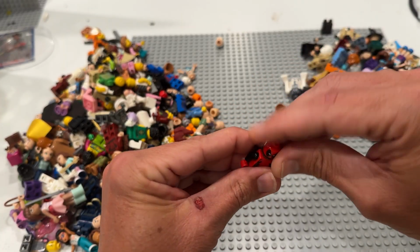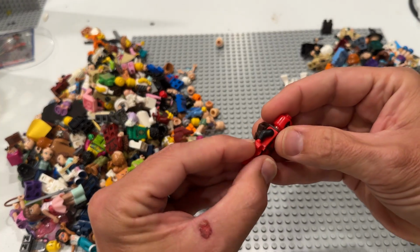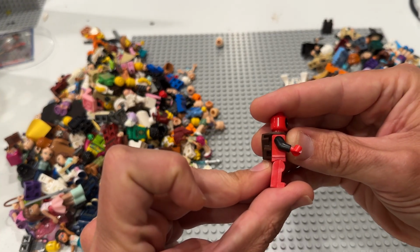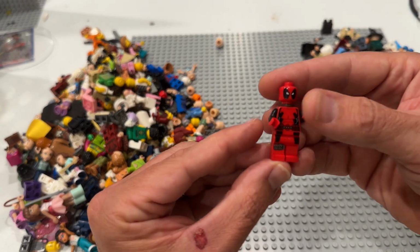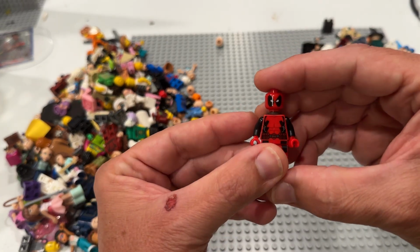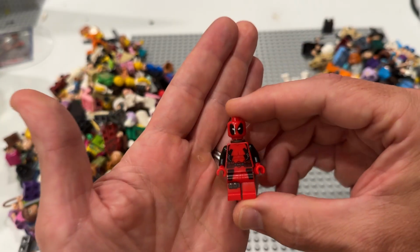Really? Oh, is it real? It's real. Okay, is it cracked? Probably, but let's find out. Oh my gosh, that side doesn't even have swingwear. Whoa! Whoa! How about Deadpool? Okay.